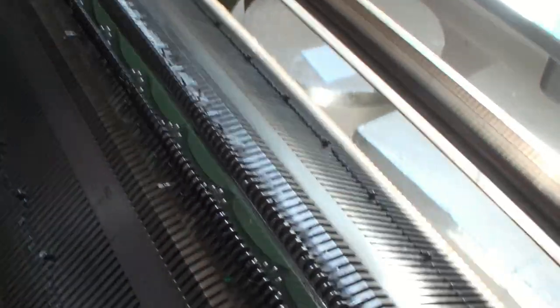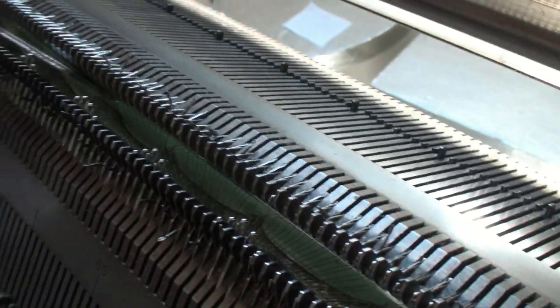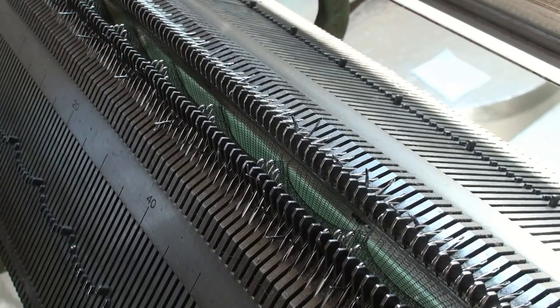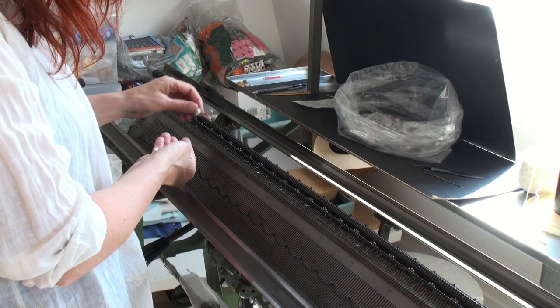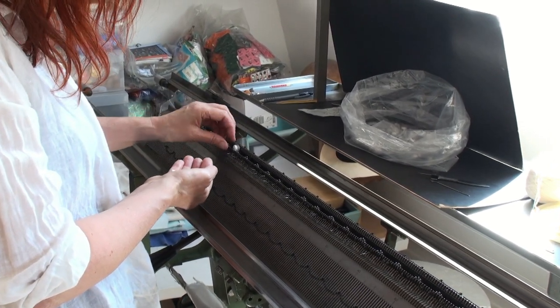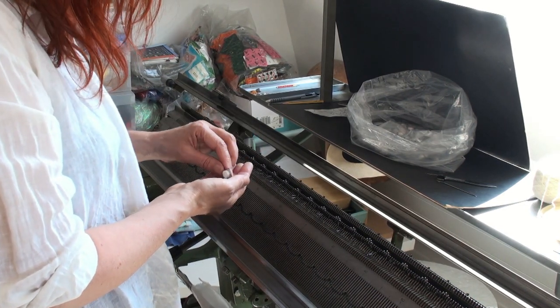Sort of see that there's a little mesh pocket, and what I'm going to do is put some pills in the pockets. So pocket inside, and then I pop that in. It's a bit like sowing seeds.